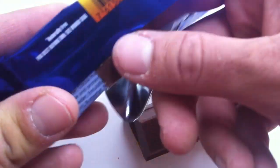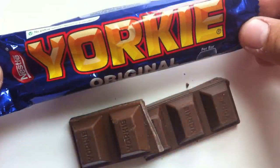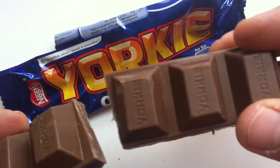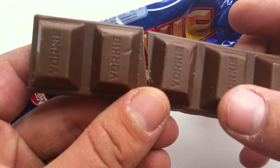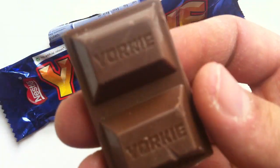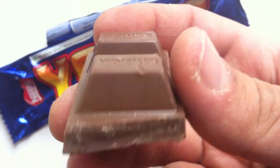Sorry, how many are in here? Five? Yeah, five. I read something about them also recently reducing the size of the Yorkies. They used to be six, I think. Anyway, one, two, three, four, five. So there it is. Just straight up milk chocolate.